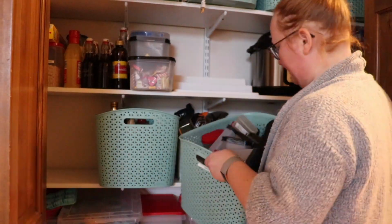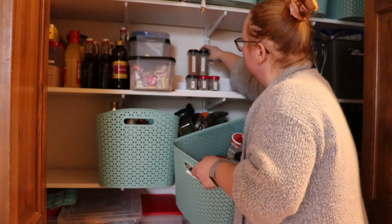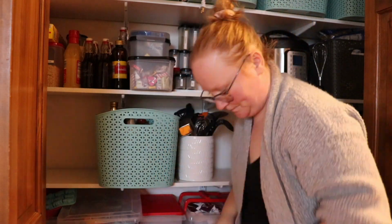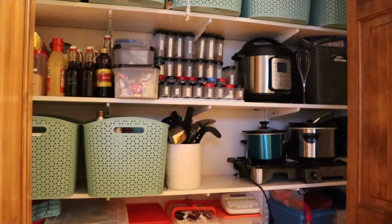I've noticed I have double purchased a few items because they were kind of off in a dark corner. And now I should be able to see them better. They're at my height and they're just alphabetical. They're easy to see. You can see those extra utensils got put back in that closet.